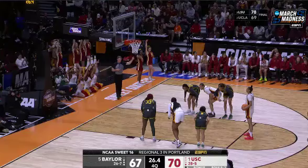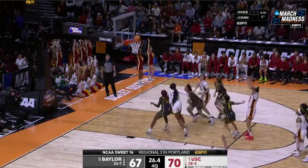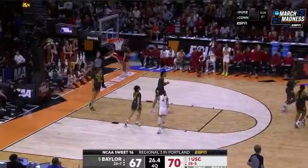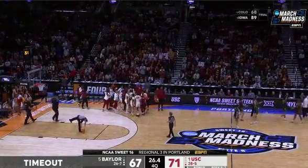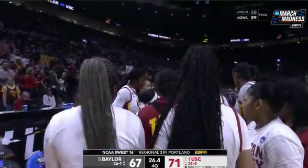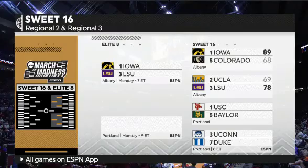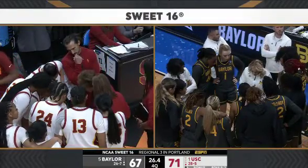Three timeouts for Baylor, and USC does have a foul to give. 4-point lead for SC, and Watkins has scored the last 7 in crunch time for the Trojans. Obviously, Baylor did not want to foul. Two timeouts left for the Bears, 1 for USC. And this is on the right side of your bracket. The upper right, we already know, Iowa and LSU, a barn burner, 7 Eastern on ESPN Monday night. And then later here in Portland, USC Baylor, UConn Duke fighting for those 2 spots.